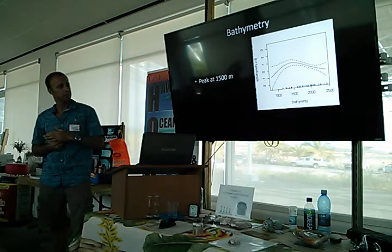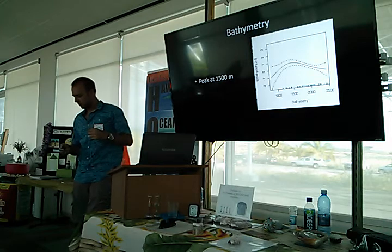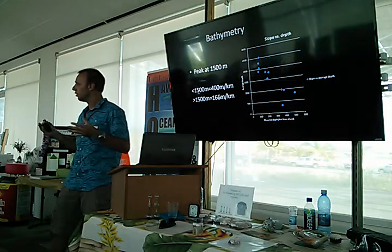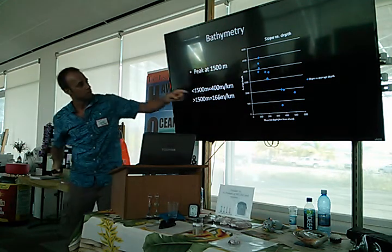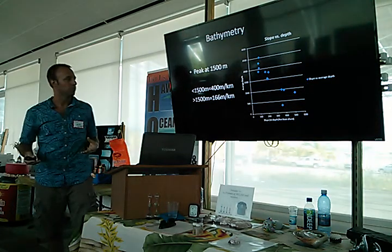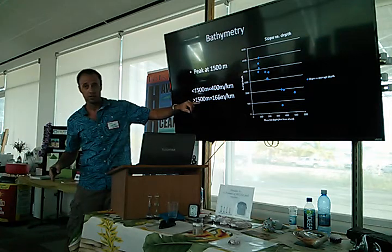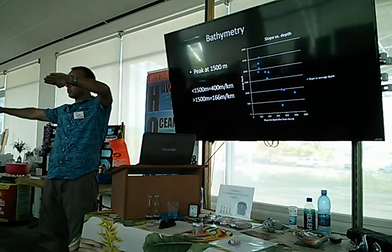The thing with this bathymetry curve is that you notice there's a peak right around 1,500 meters. This was interesting to us because nobody had ever really looked at this and noticed a diversity peak at around that depth. I started going through the nautical charts and measuring the distance between two points and the change in depth, which gives you a slope. We found that the slope in the shallower water was somewhere around 400 meters of depth for every kilometer you traveled offshore. As you went deeper than 1,500 meters, it plateaued out. So basically, that 1,500 meters is where the island started to slope out.